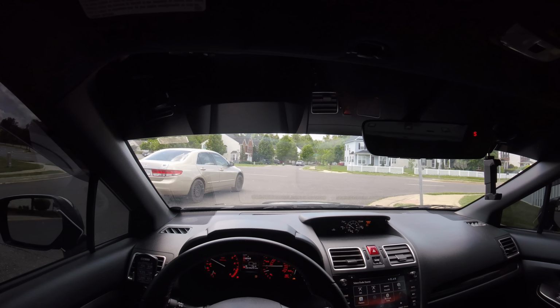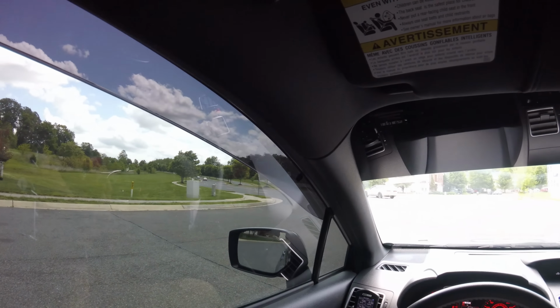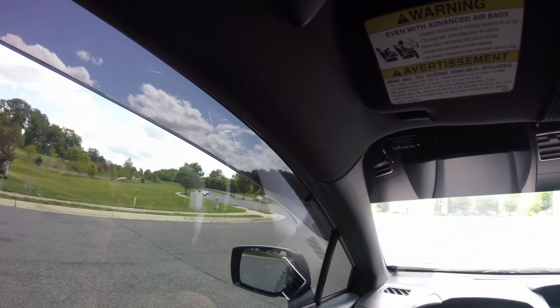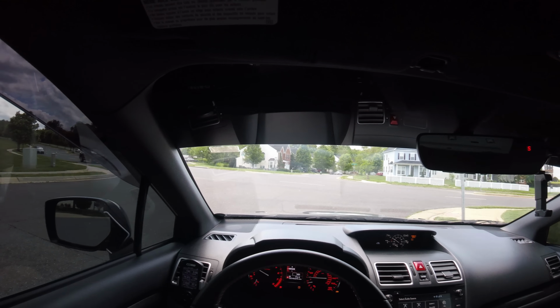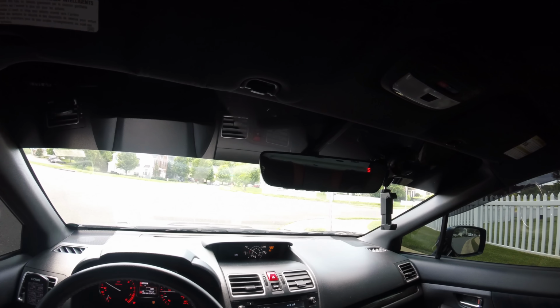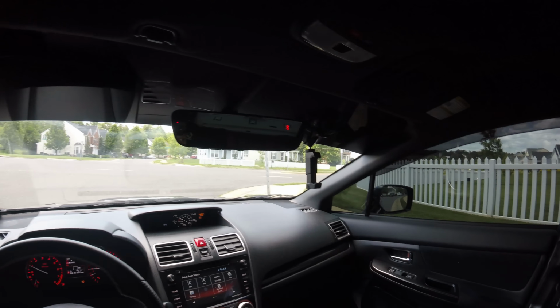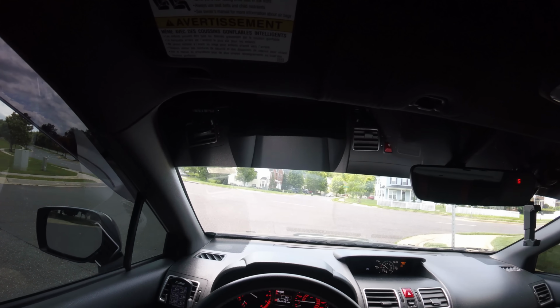So, just to let you guys know, I actually live pretty close to the Shenandoah National Park. It takes me around 20 to maybe 30 minutes, depending on traffic, to get to the bottom of the mountain. So once we get to the bottom of the mountain, then it will be a nice little drive up.